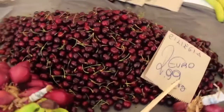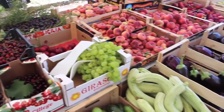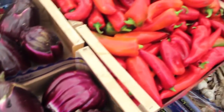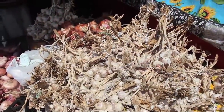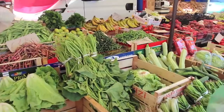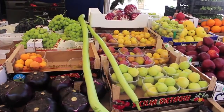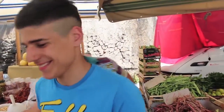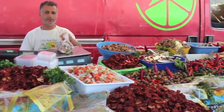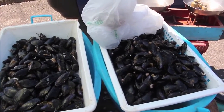Here you can find a wide variety of fruits and vegetables, including cherries, herbs, grapes, eggplants, peppers, peaches, apricots, garlic galore, lettuce, escarole, zucchini, and zucchini blossoms. Etna's bounty on full display. There are also bags of lentils and beans. Ciao! Olives, sun-dried tomatoes, and even fish. Row after row of produce.